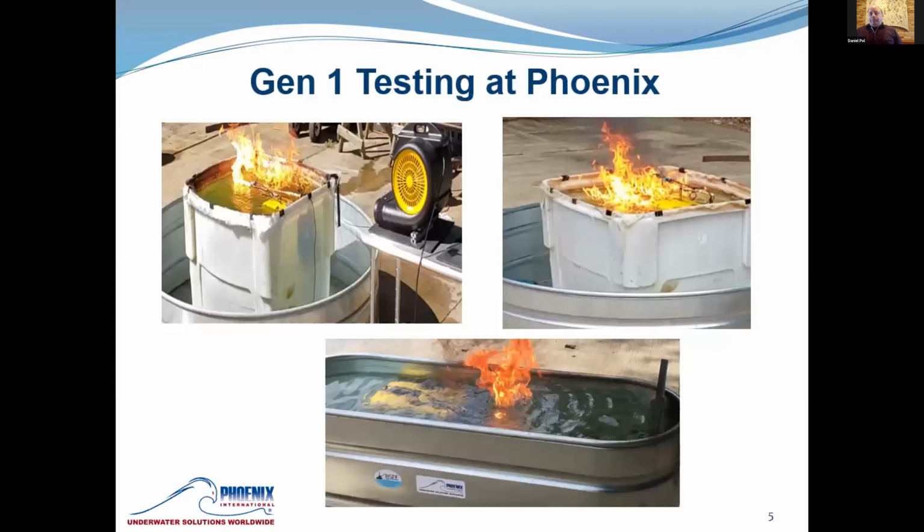So at Phoenix, we always like to build stuff quickly, and we like to get out there and test it. So that's exactly what we did. And to meet those requirements, we created some of our own methodology for doing that. You'll see in the upper left, that's us using just a very simple blower to generate some wind, and the igniter is in that white tank, and you can kind of see the top of it just broaching the surface, the yellow top of it to the right.